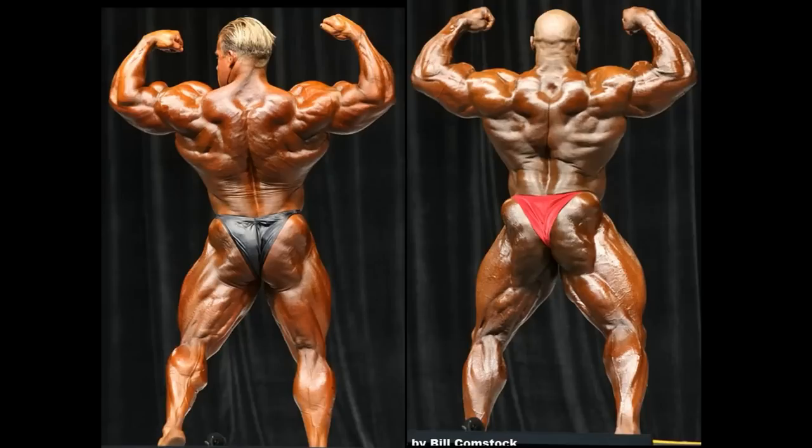Look at the 2001, guys. Ronnie was just flatlining Jay Cutler. It was not like this. It was not like this at all. So I think due to that just overwhelming lat size and even the traps, Jay may be getting a slight edge in the rear double bi, and I can't believe I'm saying that.